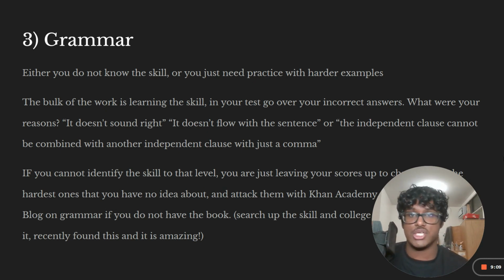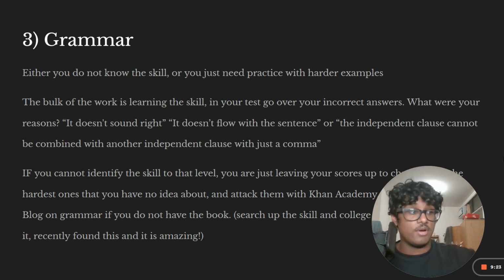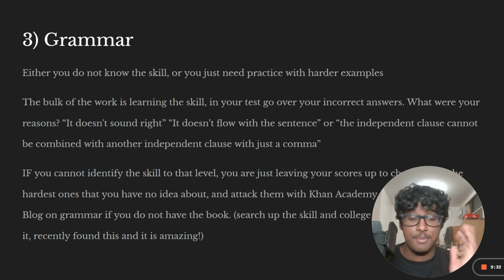The hardest questions, you're going to need to know the rules to such a high extent. Attack them with Khan Academy. If you don't know the rules, watch the videos on Khan Academy. And I actually just found out about this, College Panda, the book that I recommend a lot for grammar. I have it right next to me here. It's the College Panda SAT Writing Advanced Guide and Workbook. It's the 2nd edition. I recommend just to get the latest edition, and make sure if it's paper, you're getting the paper one. If it's DSAT, you're getting the DSAT one.